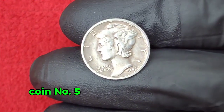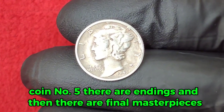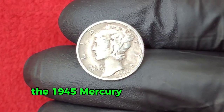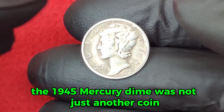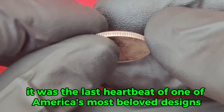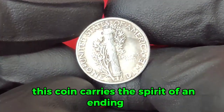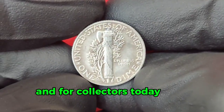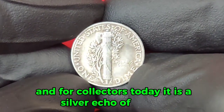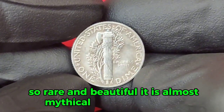Coin number 5. There are endings, and then there are final masterpieces. The 1945 Mercury dime was not just another coin, it was the last heartbeat of one of America's most beloved designs. This coin carries the spirit of an ending era, and for collectors today, it is a silver echo of history, so rare and beautiful, it is almost mythical.